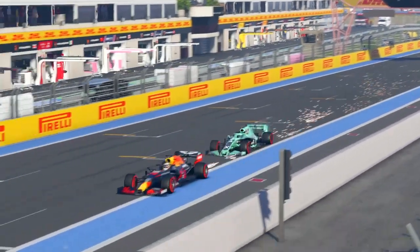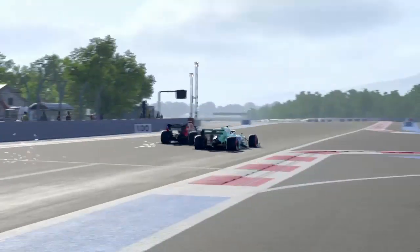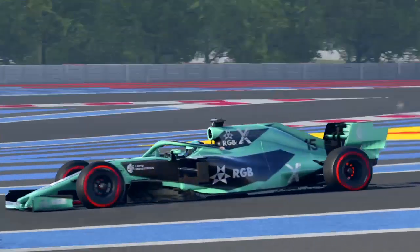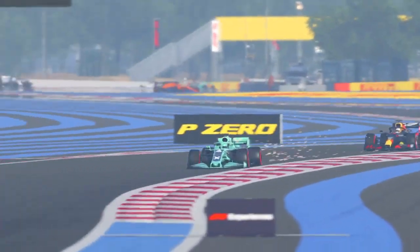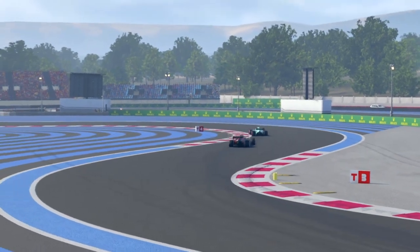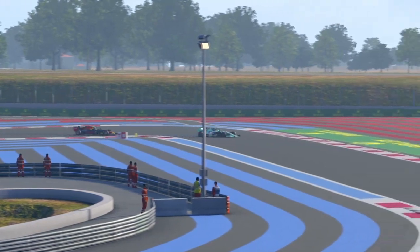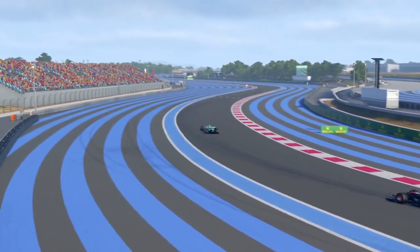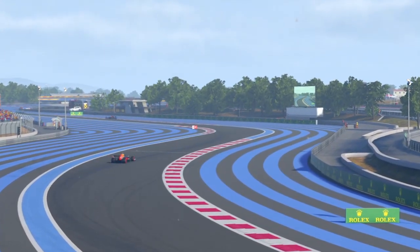So Shay, he is trying so hard to get Max Verstappen. Oh, and he does. He gets him. Shay is now the new race leader. And this is lap 5. Brilliant stuff from the young Australian. Absolutely brilliant.